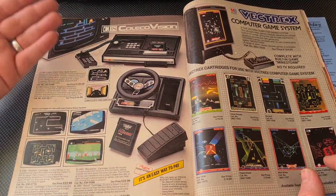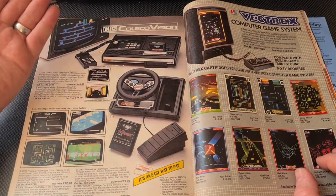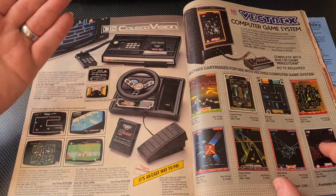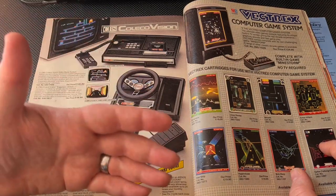The steering wheel add-ons, you can also plug in on the front, and you can play Atari cartridges on your ColecoVision. Can you imagine today, like, Xbox selling an attachment to let you play PlayStation games on your Xbox?